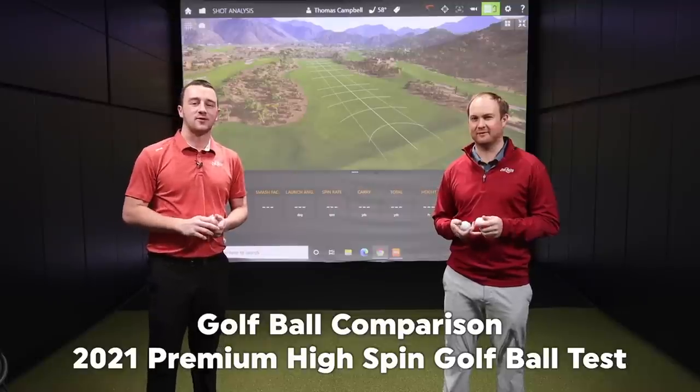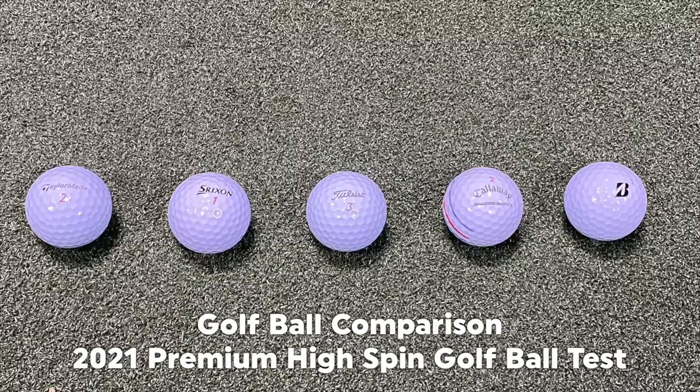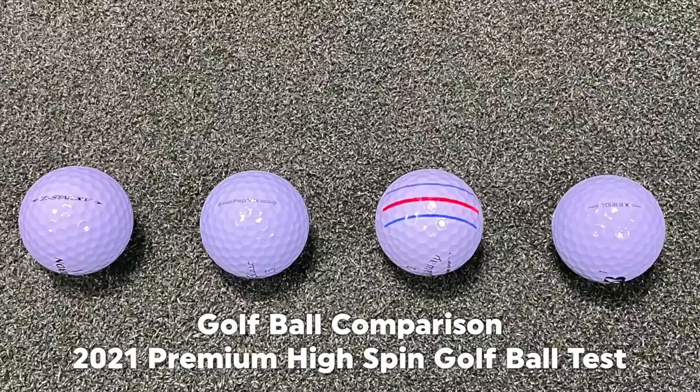Today, we're testing out 5 of the most popular premium balls on the market, specifically the firmer and higher launching versions. We're going to test them out with TrackMan and see how they perform.